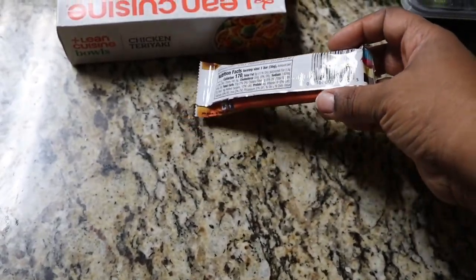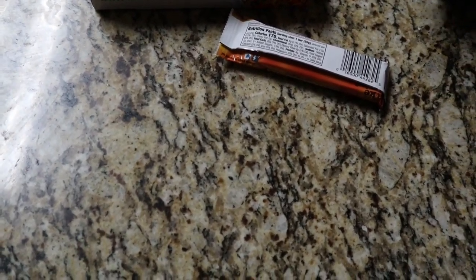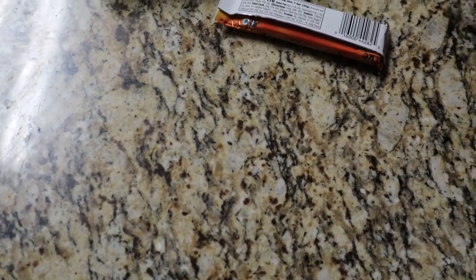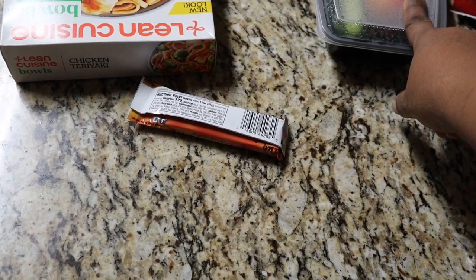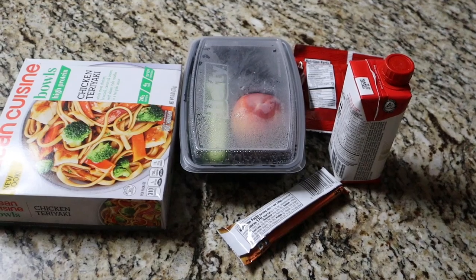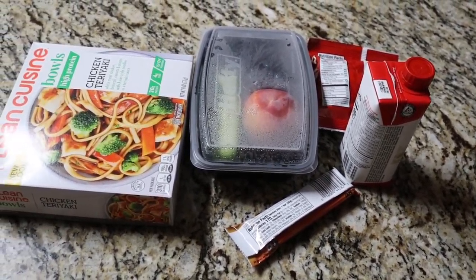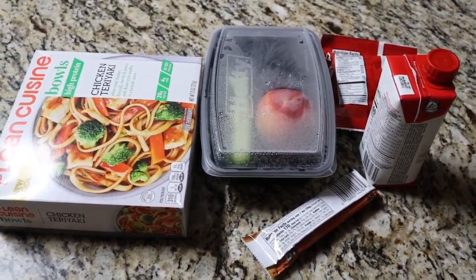So altogether, what is that? Let's see. I know the cucumber is zero, the blueberries are zero. I don't know if a peach has any calories in it, do y'all know? We'll say like 30. So we had 230, 330, 400, 710. So everything you see right here is about 710 calories. So that would leave me 500 if I was on a 1200 calorie diet, which I don't count calories, y'all. I don't know what made me just add all this up for y'all.